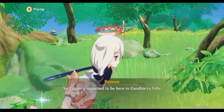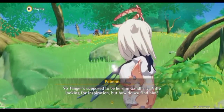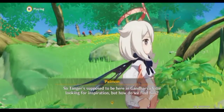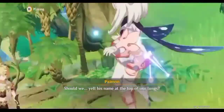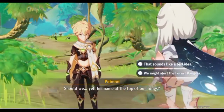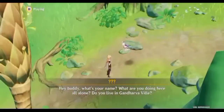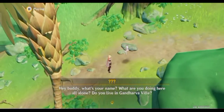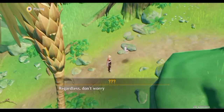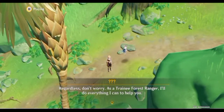So Tanja's supposed to be here in Gandharvaville looking for inspiration. But how do we find him? Should we yell his name at the top of our lungs? Hey, buddy. What's your name? What are you doing here all alone? Do you live in Gandharvaville? Regardless, don't worry. As a trainee forest ranger, I'll do everything I can to help you.